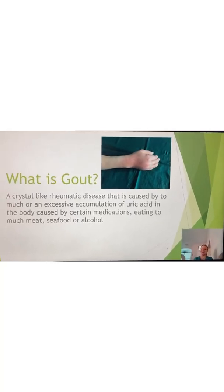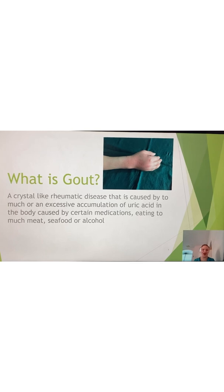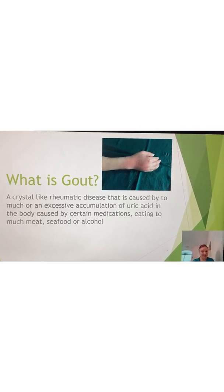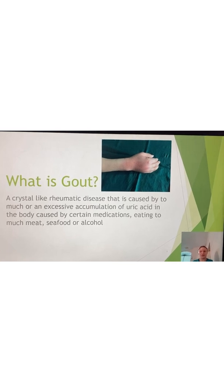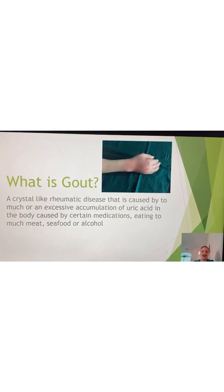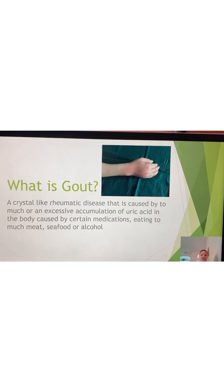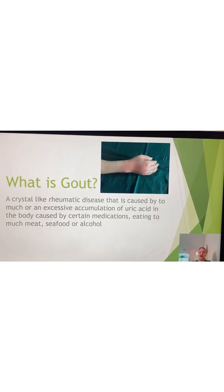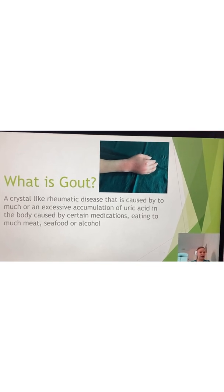Hi guys, welcome to my office, and thank you so much for coming to my little lecture about gout. Now, before we go see that patient, let's learn what gout really is all about. So, what is gout? Gout is a crystal-like rheumatic disease that is caused by too much, an excess accumulation, of uric acid.